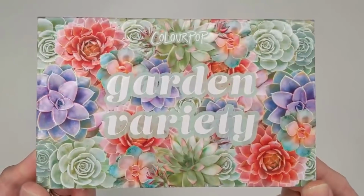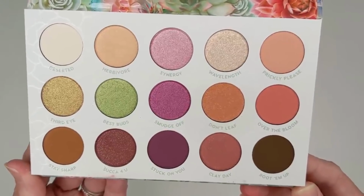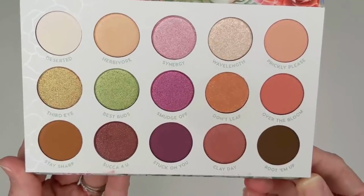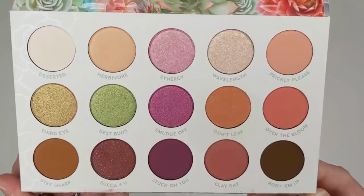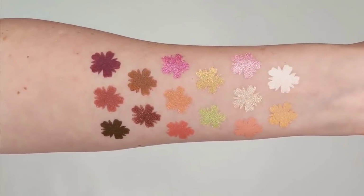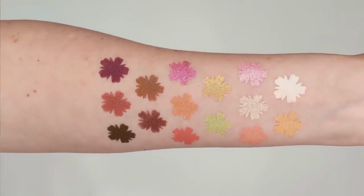And then a few weeks later, we got the Garden Variety palette on August 6th, and this one looked more like a spring release than something that was coming out in late summer, but I suspect it was one of those delayed collections, and it was such a pretty color story with the bright, shimmery pops of purple and green and peach, along with some earthy matte shades, and Colourpop sent this one to me in PR, but honestly, I would have purchased it anyway because the color story is so lovely.